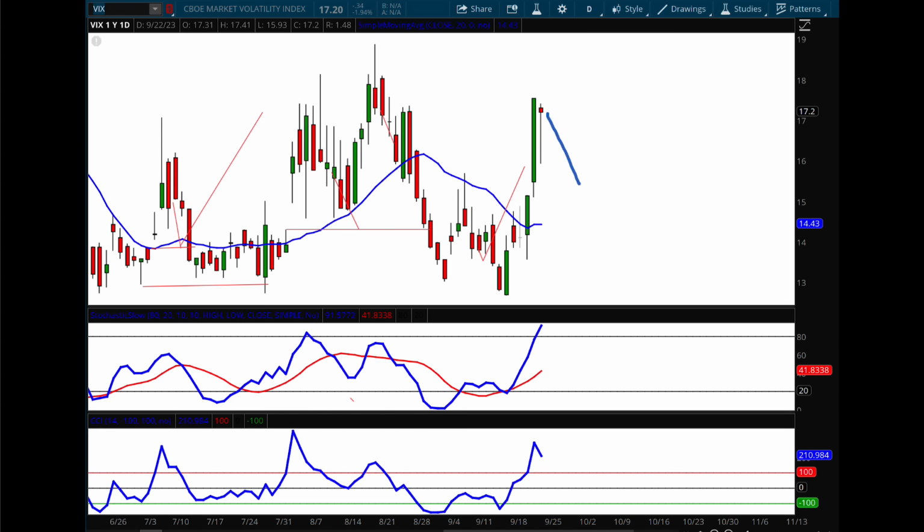Now remember, for the most part, the VIX is inversely related to the S&P. So if the VIX drops like I think it will, and I'm going as far down as this roll reversal here, I'm going to put this up temporarily, but I'll remove that when that target hits. My downside target for the VIX is 1570.